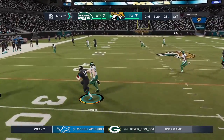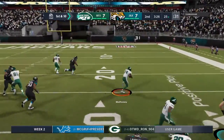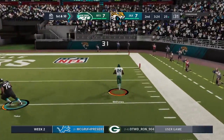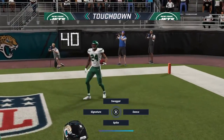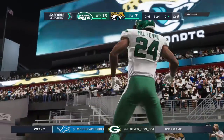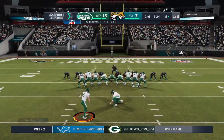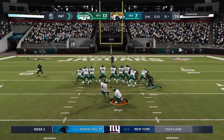Now a loose football. The ball comes out, and it's scooped up by the Jets. And he takes it to the house. It's a fumble recovery for a Jet touchdown. So the defense forces the fumble. They get the score, and a guy on defense becoming offensive there, Charles.